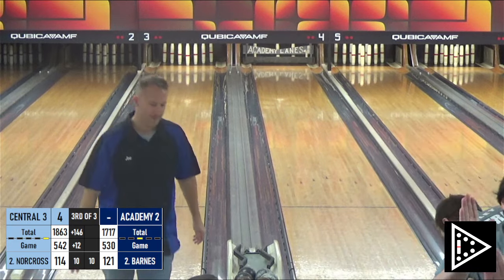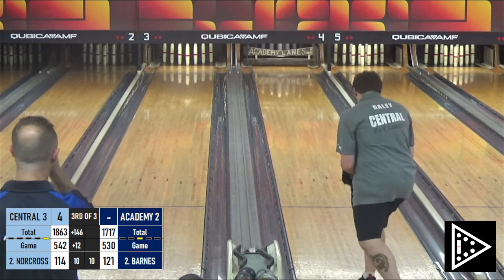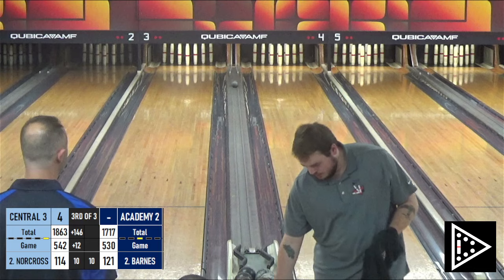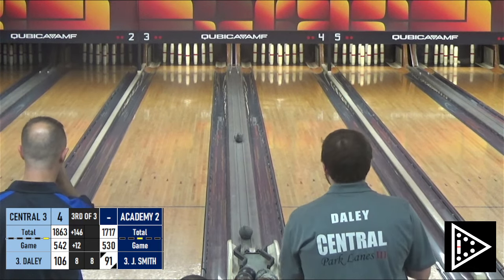Dozen pins for Central 3. 542 to 530. 347. Josh Daley, Joe Smith.